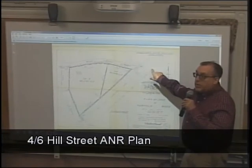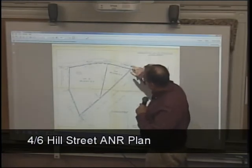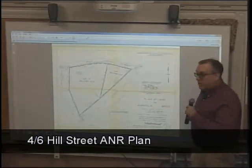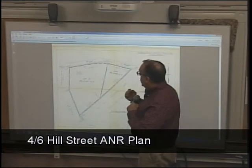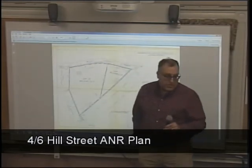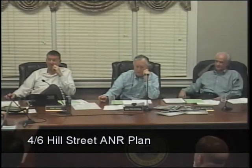It doesn't have the recording information on it. Okay? All right. So this is the endorsed plan by the planning board that matches the copy of the plan that they have that was recorded at the Norfolk Registry of Deeds. Mrs. Gould acquired this property minus 4 Hill Street from Mr. X, whoever, from a 1951 plan. Before 1976.